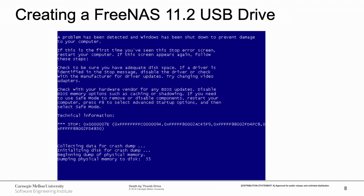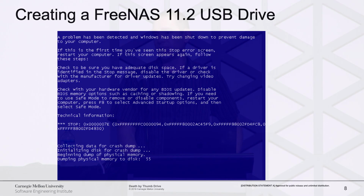And this is not me trying to do anything clever. I'm not trying to mangle anything. I'm not trying to trick Windows into crashing. No, I have FreeNAS. I wanted to boot off of a thumb drive, and we end up with this.